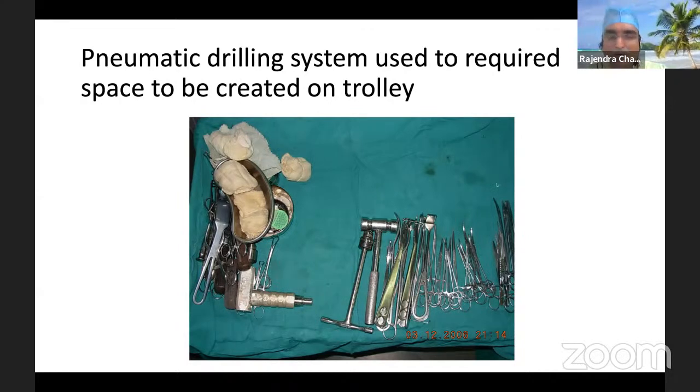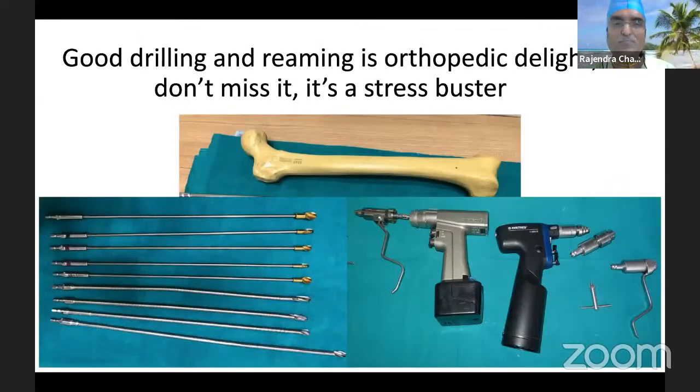So now my current philosophy is to use a good drilling system, one for torque and one for precision drilling. So two drills you need, one for torque and power, where you don't get stuck with the reamer, and the other for precision. A good drilling and reaming is an orthopedic delight. So don't miss it. It's a stress buster in theater. So I would always have these reamers. These are all single reamers. And for those who have not seen these reamers, these are sentinel reamers from Zimmer.